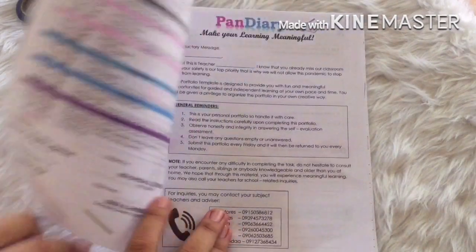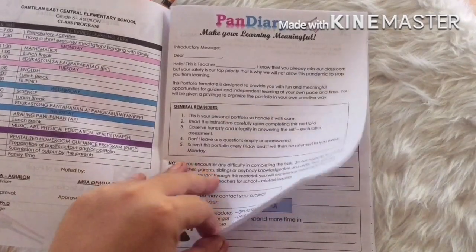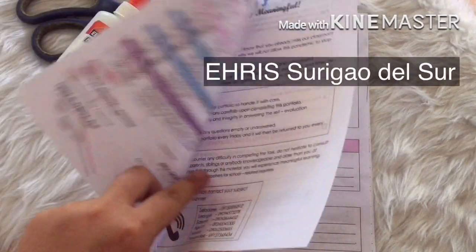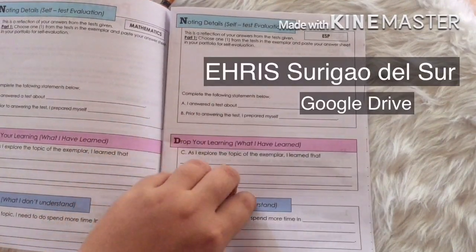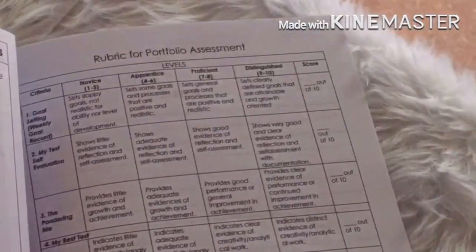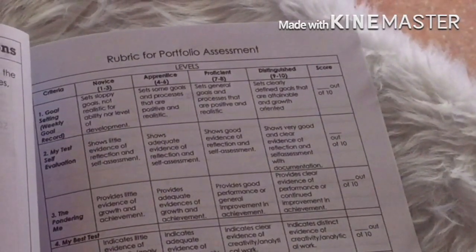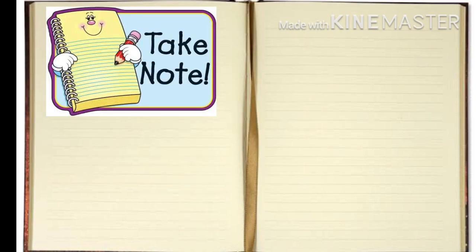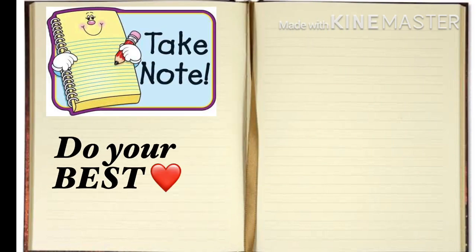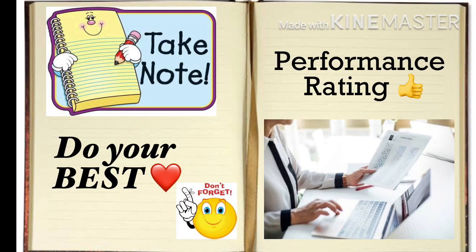Every letter of the word Pandiary has a specific instruction for you. Every activity is all taken and aligned from the prototype portfolio template given by the Division of Surigao del Sur. Before you start accomplishing the portfolio, please be guided with the rubrics attached in the booklet. Take note, please make sure to make this portfolio to the best that you can because this is one of the components in your performance rating.